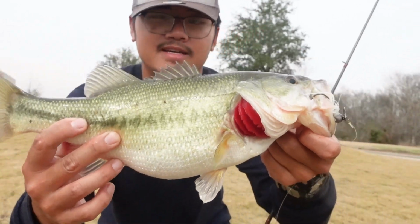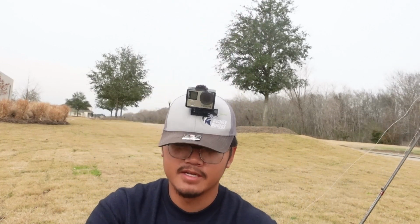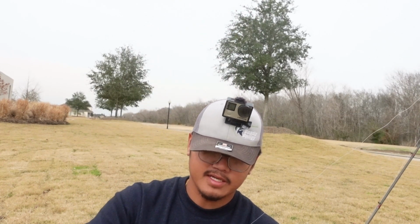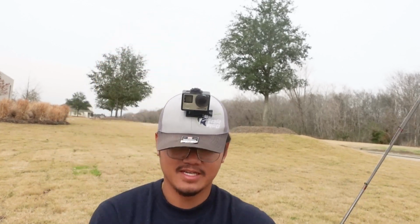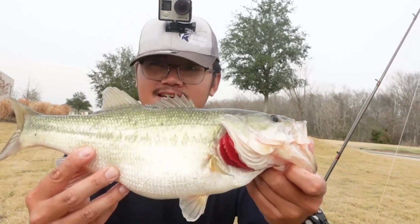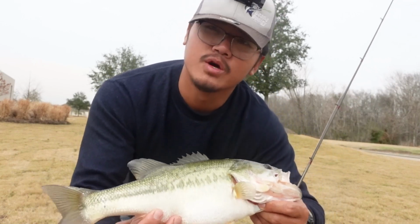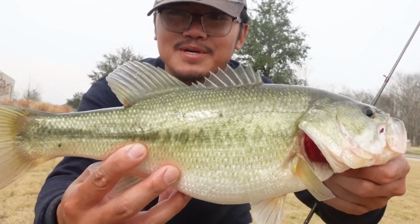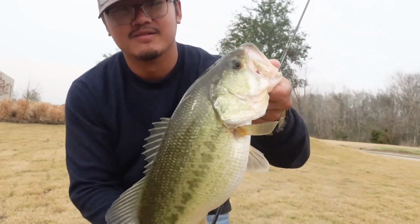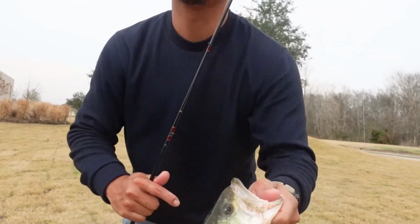Look at that. Guys, I've gone around the little creek here flipping and doing everything, but as soon as I switch back to the 6th Sense with the chatterbait on it, I get bit. I don't know, would you guys keep trying different lures if you know they're here, or would you just keep throwing the same one that you know you can catch them on? I don't know, but we got a little bit of time left here. We're gonna walk around and try to catch a couple more.